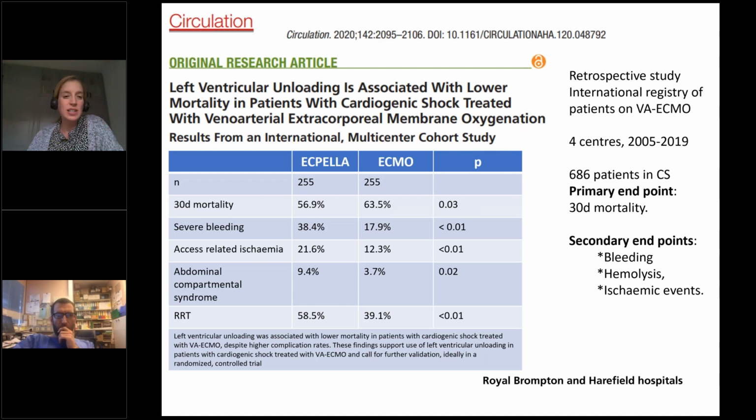The patients come from an international registry, and it's relevant that they have been collected throughout 15 years, and they are very old cases here from 2005. The study compares ECPella versus ECMO for cardiogenic shock, and the primary endpoint is 30-day mortality. The study was able to demonstrate that despite the mortality being really high, it was lower in the patients on ECPella, but at the expense of a higher rate of complications, mainly related to bleeding, ischemia of the leg, abdominal compartment syndrome, and the use of RRT.